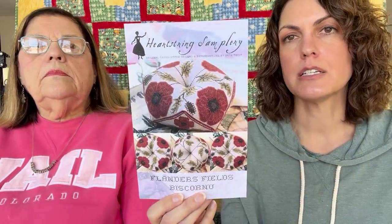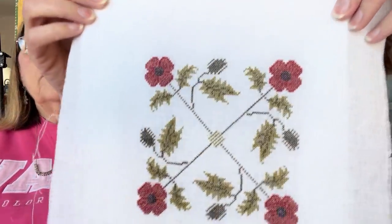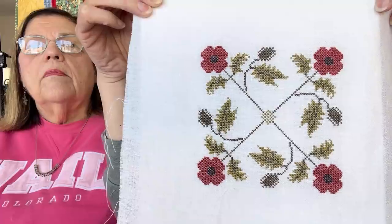I'll share mine too. I started my second Biscornu, and for those of you who are stitching along, you can tag Biscornu SAL on Instagram or Facebook, or you can just send us a picture of your Biscornu if you're not doing those. This is Flanders Fields Biscornu by Heartstring Samplery, and I decided to start with the bottom of it. It's gorgeous. I finished most of it last night. There it is. I stitched this while I was watching the opening ceremonies because we love the Olympics.